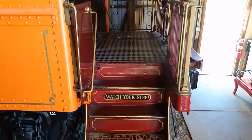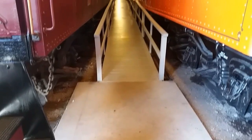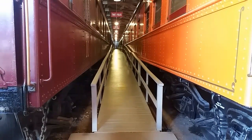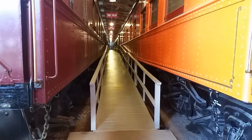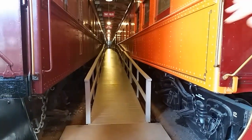Okay? So the people, when they're visiting, will come here, and we have these walkways, and they walk down the walkways, and some of the cars are open for interior inspection. Others aren't, but you're at the height of looking in the windows.